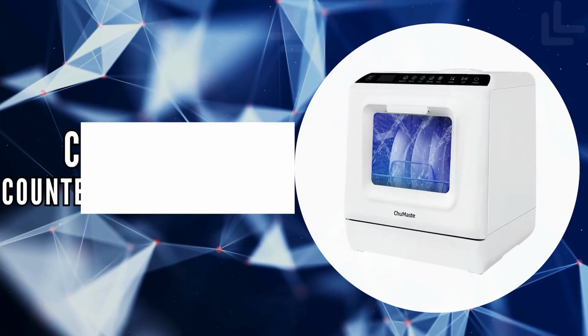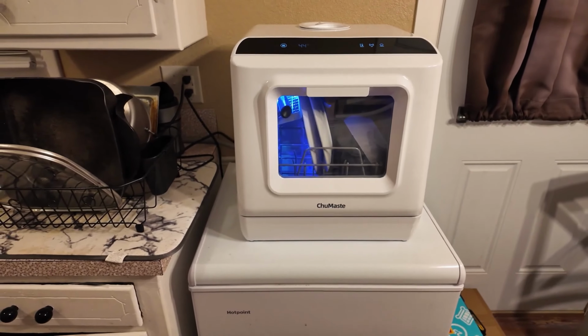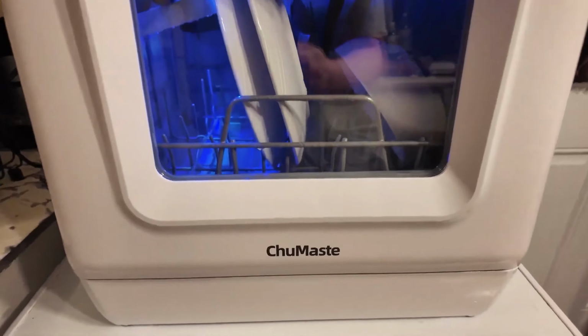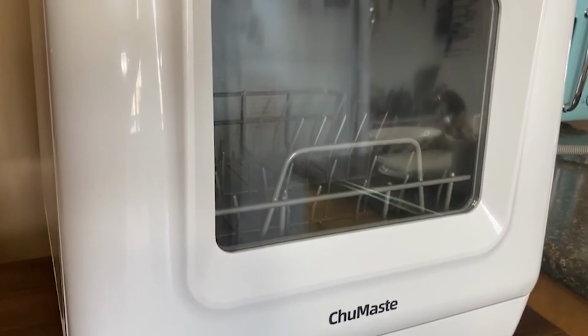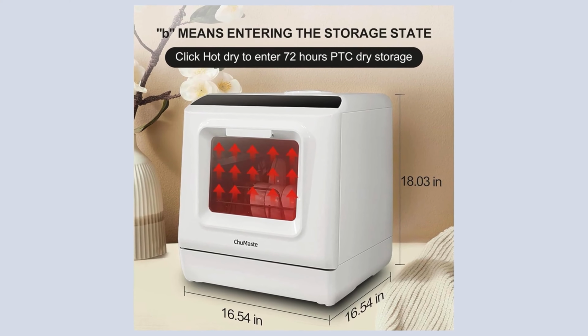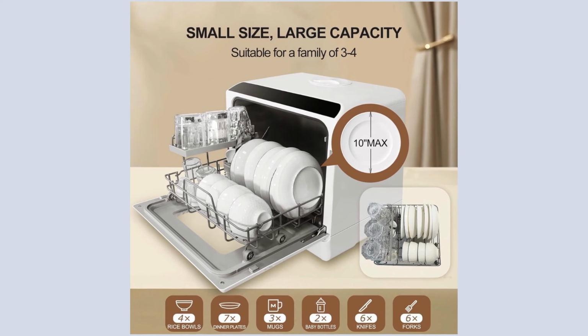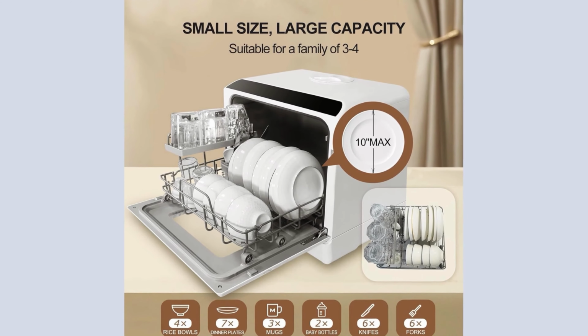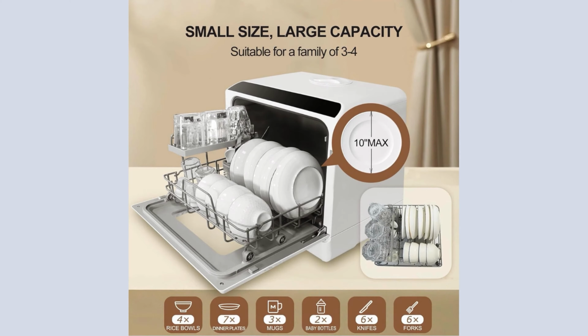The second on our list is the Chumaste countertop dishwasher. Efficiency meets compact design with the Chumaste dishwasher, tailored for those who prioritize both space-saving and functionality in kitchen appliances. Despite its small stature, measuring only 18 inches in height, it boasts a large capacity that can accommodate an array of items, including 4 bowls, 7 plates, 3 large cups, and even 2 milk bottles, along with 12 tableware pieces.